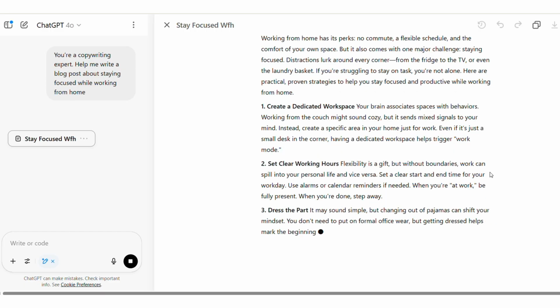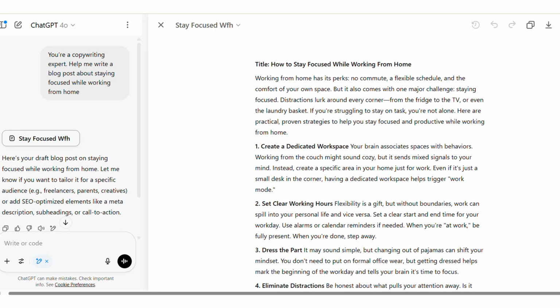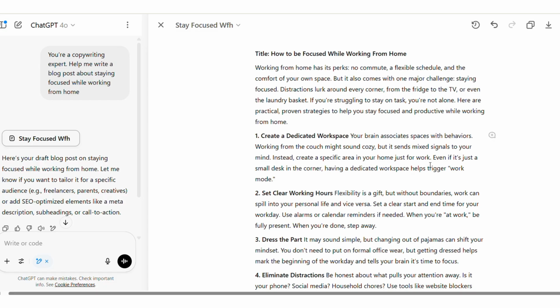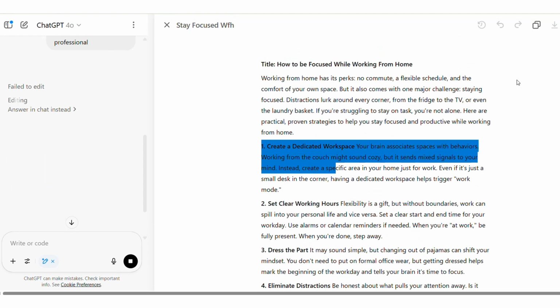A split screen with chat on the left and an editable doc on the right will appear. Click and edit your content directly, like in Google Docs. Change titles, rewrite lines, or add notes. Want ChatGPT to fix just one sentence? Highlight the section. Click Ask ChatGPT. Type something like, make this sound more professional, or translate to French. Only that section will be edited.